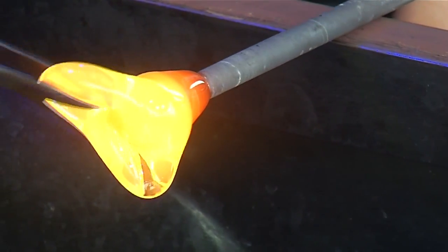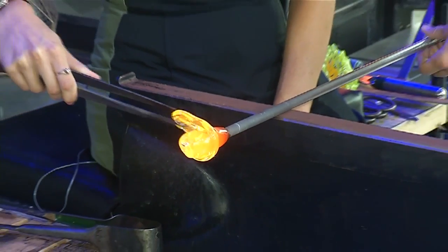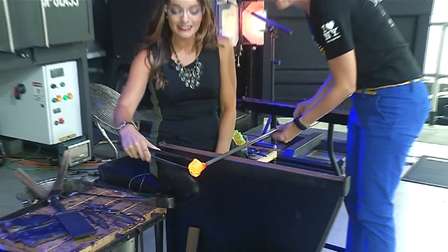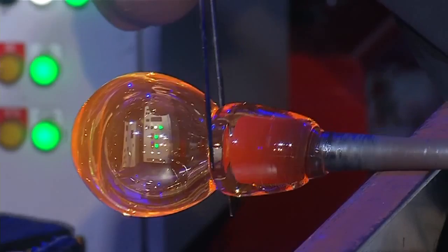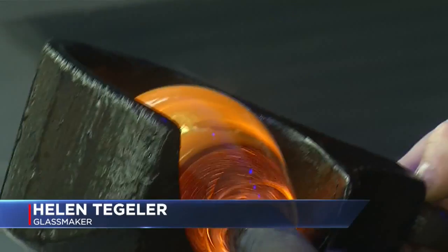What you're looking at is molten glass. It's 2,100 degrees. It's as hot as lava. When it's in this state, you can practically make anything out of it. Glass making is really about controlling this material and controlling its temperature. So when it's really hot, it's very soft, about the consistency of honey.